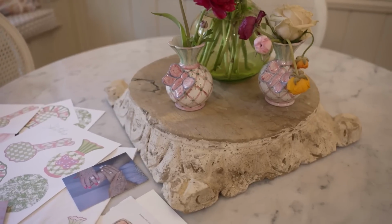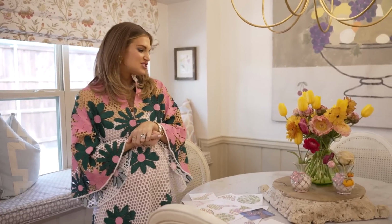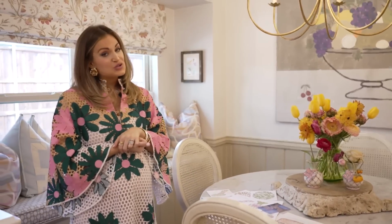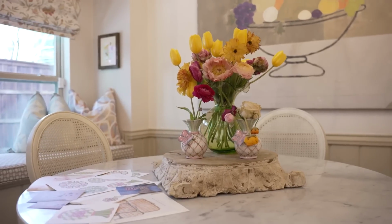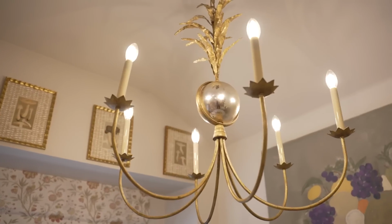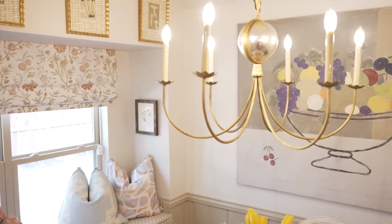I'll use it in the kitchen and our breakfast nook for flowers. It's just a nice little substantial riser that isn't too small, that you can place a lot on. And then this light fixture is also Visual Comfort as well, one of my favorite places to source lighting.